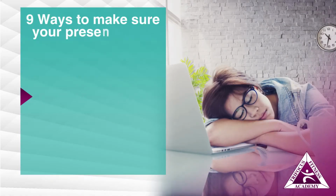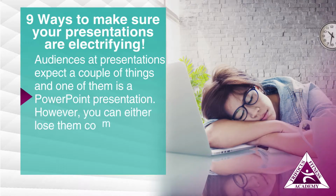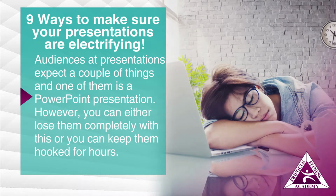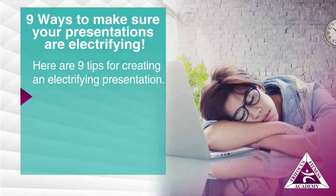9 ways to make sure your presentations are electrifying. Audiences at presentations expect a couple of things, and one of them is a PowerPoint presentation. However, you can lose them completely with this, or you can keep them hooked for hours. Here are 9 tips for creating an electrifying presentation.